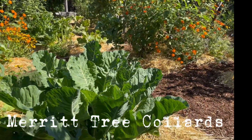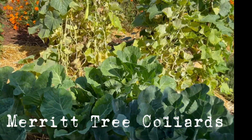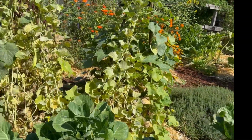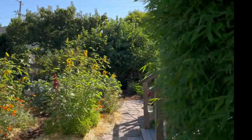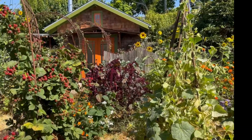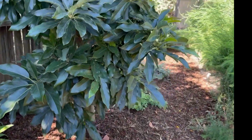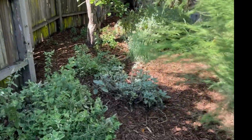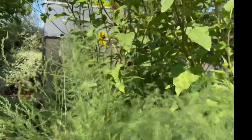These are merit tree collards. They're very young, grown from huge cuttings. So these little ones are only like 1.5 feet tall. And this one's about 3 feet tall now. Got some cucumbers with powdery mildew on some of my bamboo stakes. Got the bamboo over here, and it's useful to use in the garden as stakes. I've got a perennial cosmic kale there, and an avocado, a dwarf avocado, a huge asparagus patch, and lots of perennial herbs here with a Warren pear. Behind is the greenhouse.